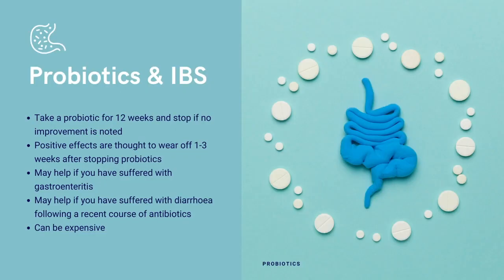I want to just cover something that we looked at in an earlier episode, which is the national guidelines for probiotics. So probiotics, the actual bacteria. If you've got IBS, it is advised that you might want to try a 3-month trial of a probiotic. It's important to remember that the positive effects of probiotics actually wear off about 1 to 3 weeks after you stop taking them. So in essence, if they work, it looks like you need to take them long term, and of course that can be very expensive. However, probiotics may be useful if you've had gastroenteritis or taken antibiotics, but the jury's still out on exactly how much probiotics will benefit your IBS symptoms.